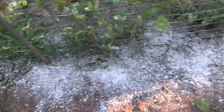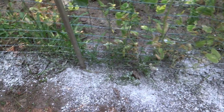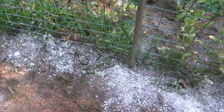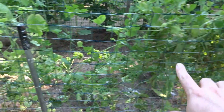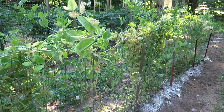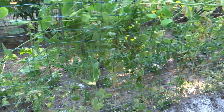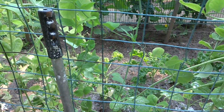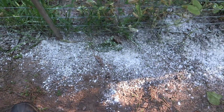As you can see, I put all the diatomaceous earth on the ground because the ants were coming up the trellis, and I figure there are less beneficial insects right on the ground there. As you can see on the peas, there's a little bit of diatomaceous earth where I kind of got carried away, but overall 90% of the peas have no diatomaceous earth on them. And as you can see, there are no ants. They're gone.